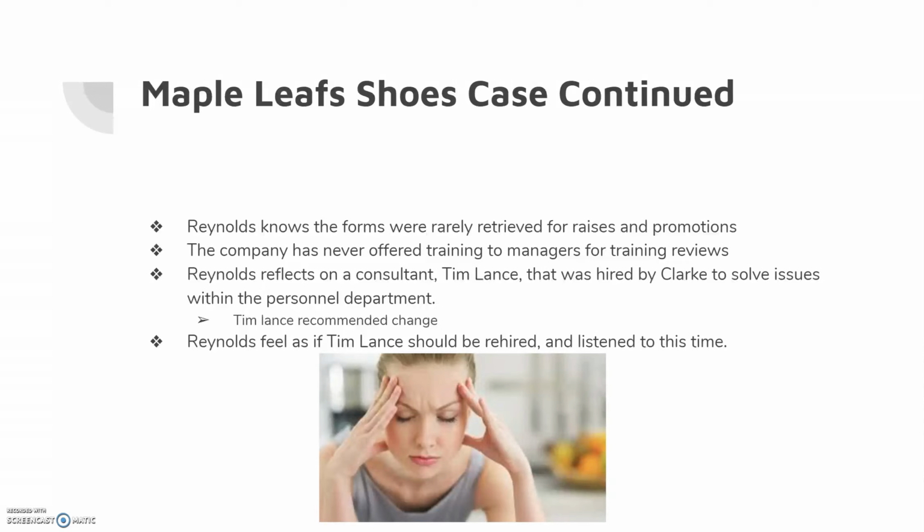However, Reynolds is in a time cramp. She has to prepare for contract negotiations with 2 separate unions next month, and 2 more coming up a month later. She's confident that Clark will accept her recommendation to hire Lance again to come up with a new performance appraisal system. All she has to do is go and tell him.